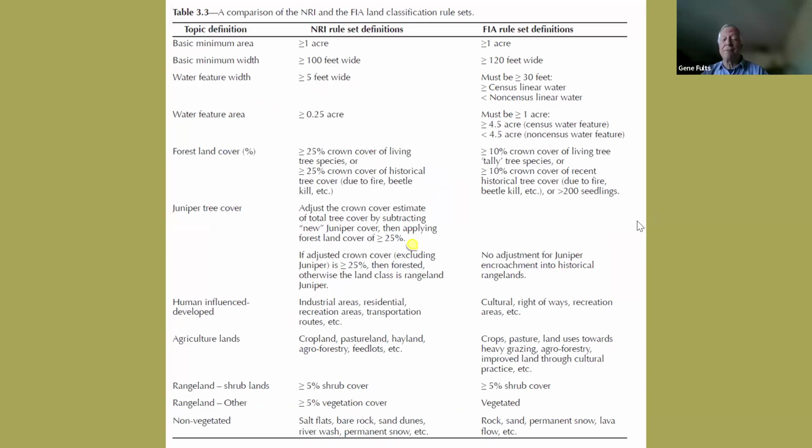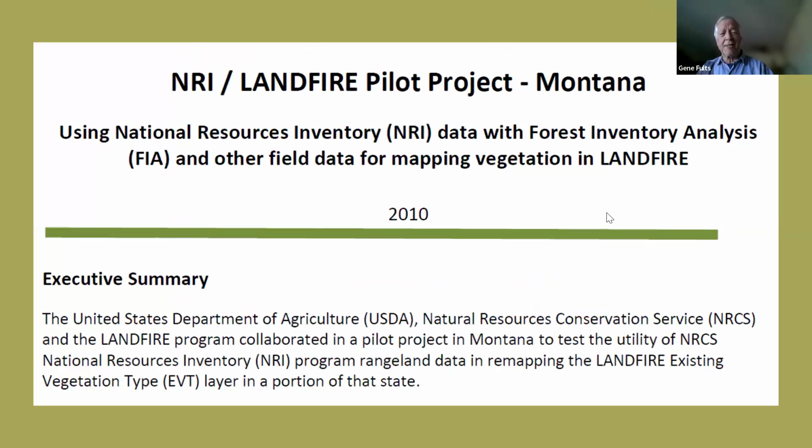Rule sets. FIA has been going on for a long time. You aren't going to change them. NRI has gone on for a long time. You aren't going to change them. So that makes it very, very difficult in some situations, especially when it comes to juniper, on whether to call it forest or rangeland. So another project was a LANDFIRE project up in Montana.